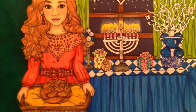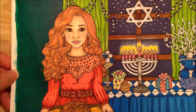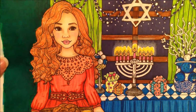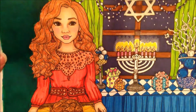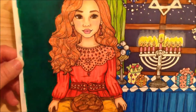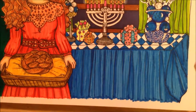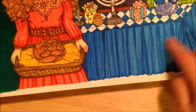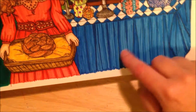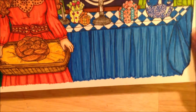And the pencils were not my primary medium in this. It was markers and gel pens and painter's pen. And I did a lot of shading on the tablecloth with the markers themselves by going over and creating darker lines.